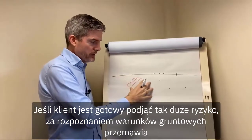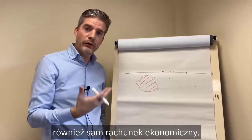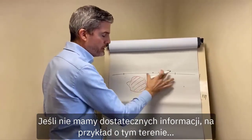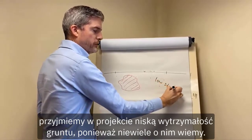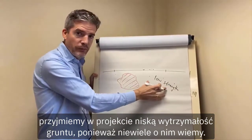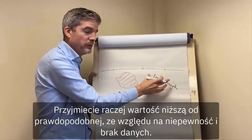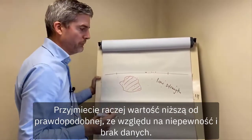Now, if the client is prepared to take that risk, there is another argument for a site investigation, which is about the economy of the solution. So if we don't have sufficient information, let's say about this site here, we will take a low strength of the soil in our design because we don't have much information about it. So no engineer is going to take the risk and say, well, this strength is probably better than it's likely to be. You're going to take a value that's less than it's likely to be because of the uncertainty and you don't have enough information.